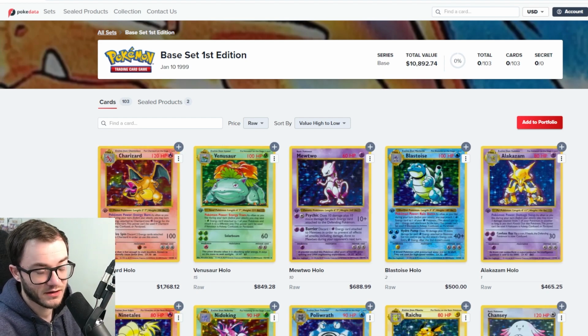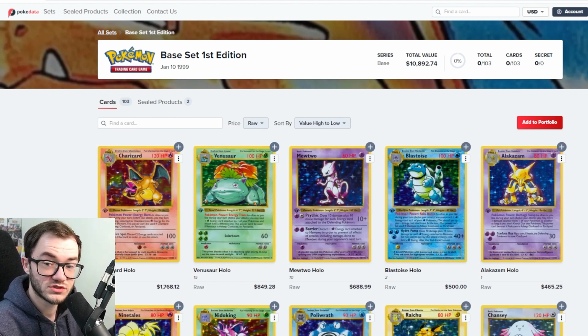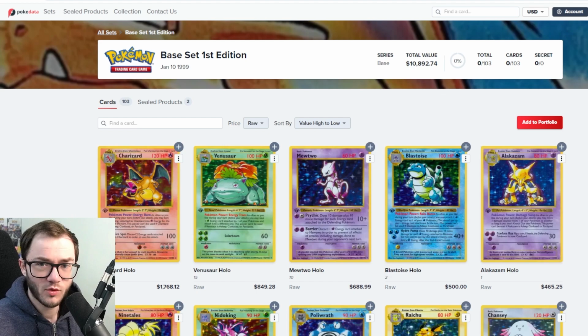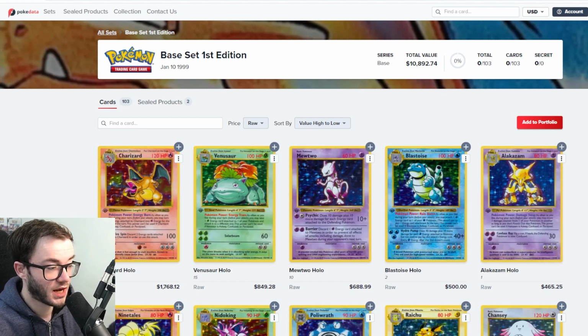Now, I remember having near enough a full set of base set, like a complete master set. I was only missing the Venusaur. There was one kid in school that had it and he would never trade it, and I even offered him a Charizard and a Blastoise holo and he wouldn't take it. What a noob, right? What a noob. But anyway, I don't have them anymore. I don't have any of my OG collections.